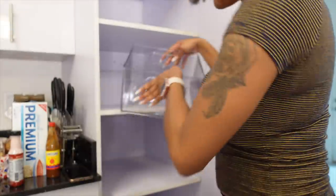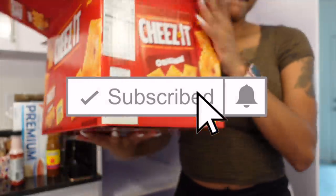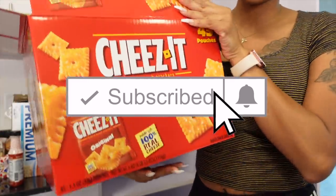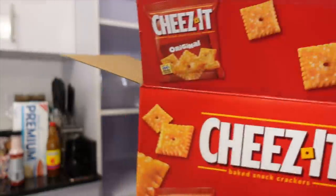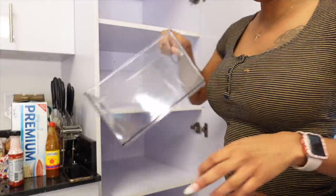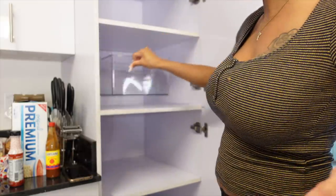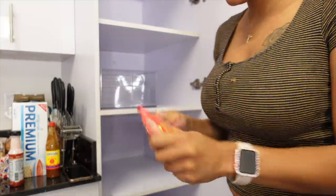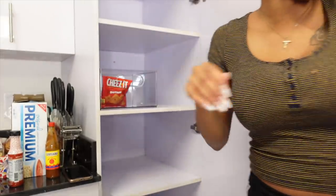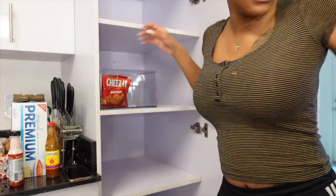So since I have a 45 pouch box of Cheez-Its, it's not 45 anymore. I've been going through these like crazy. Because I really like Cheez-Its, that's like my main snack. So I'm gonna actually put them in the bigger one because I'm gonna continue buying those. And if it's 45, I'm gonna need them to fit in something big. So just trying this out, I'm gonna try to fit the majority of these Cheez-Its in here and then see what we can do.